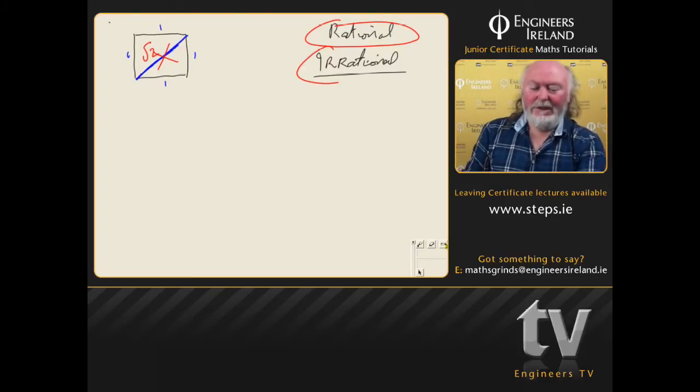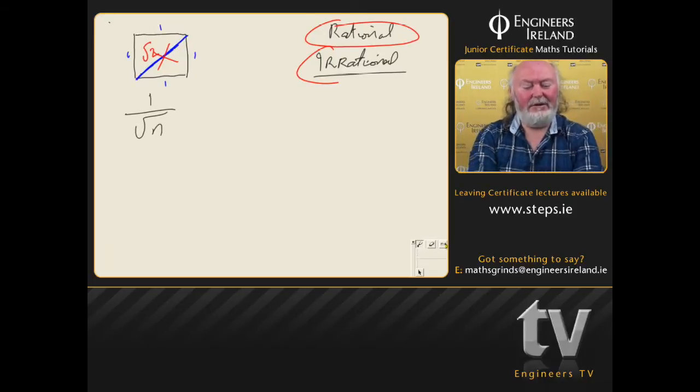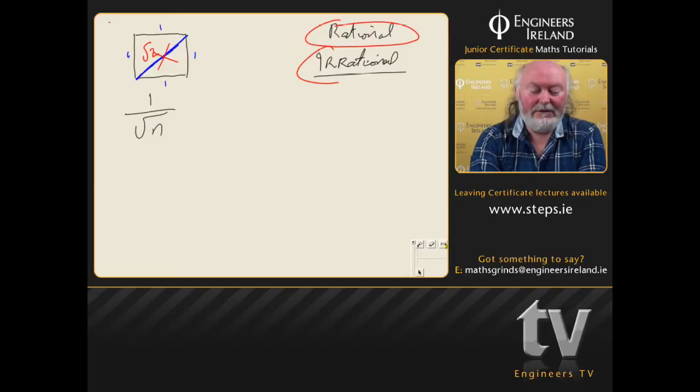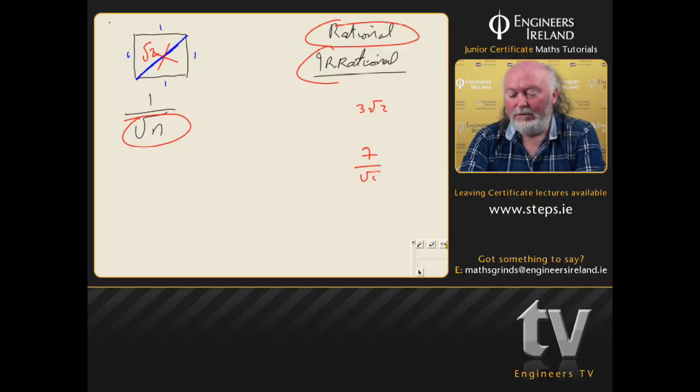Now, in mathematics, we generally don't like to have something like 1 over the square root of n. We don't like things like that. We dislike having surds underneath the line. What we want to do is finish up in any answer with something like 3 root 2. You don't want to finish up with, let's say, 7 over root 5. You want something that looks like this.